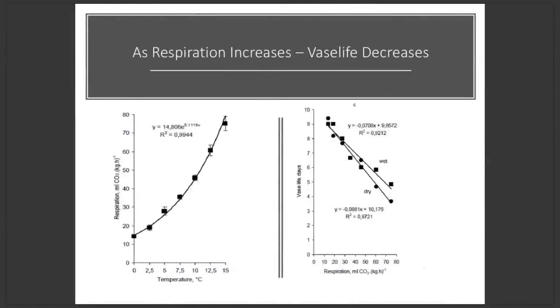Okay. So now we know that when a flower gets warm, their rate of respiration or metabolism increases, and they also produce heat. What does that mean for vase life? Well, in a nutshell, it means that the vase life will be shortened.